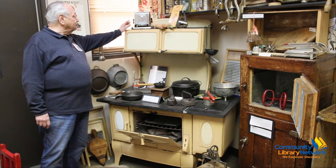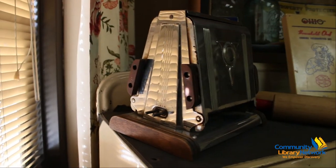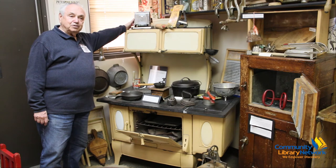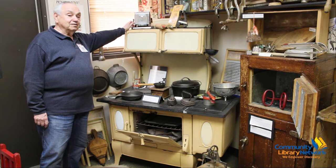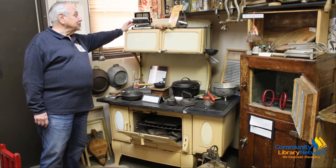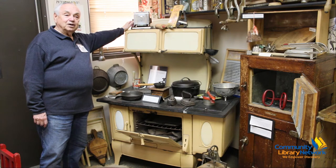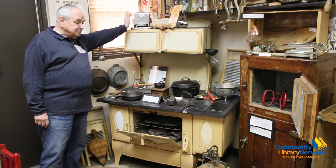We also have right above it, the little toaster. I had this kind of toaster right up until I was in high school, probably a senior before we got our first pop-up toaster. And that would have been in 1957 when we got our first pop-up toaster. And all I can think of is that it was so amazing that we could put our bread in there and walk away from it. This one you had to sit and watch to make sure your bread didn't catch on fire.